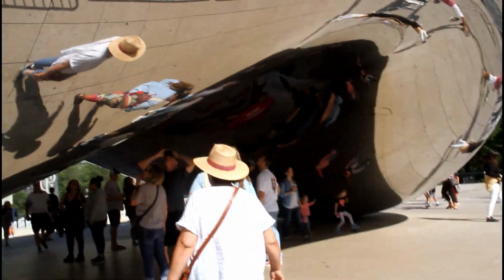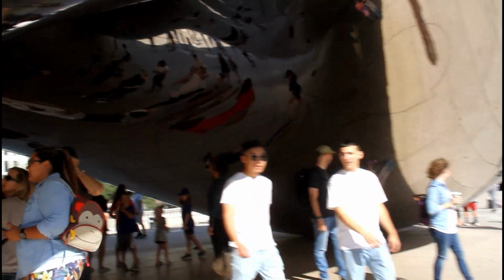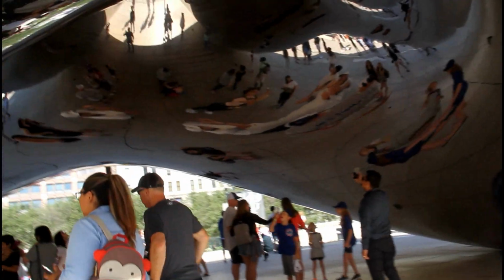The idea behind the sculpture is a liquid mercury drop, and the peculiarity of this is it reflects everything around. And if you go inside, like this portion, you can see multiple reflections. So the beauty of the entire city you can see on this whole sculpture. That's the peculiarity of this. If you go to Chicago, this is a must watch.